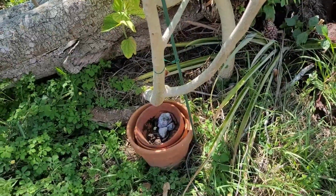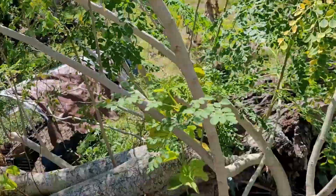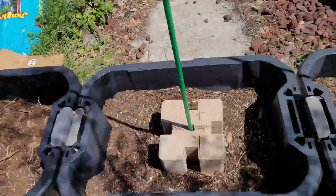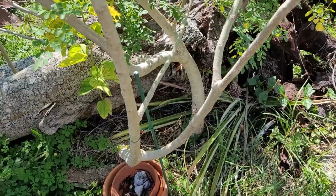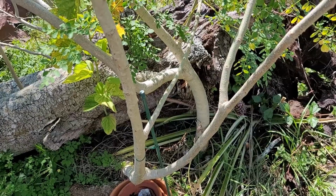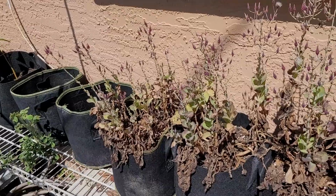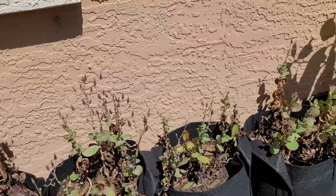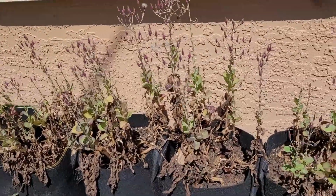This moringa tree was giving me quite a problem because it kept bending down into this area here. So I've been working on trying to prop it up and get it straight again. I'll soon be harvesting these lettuce seeds, and all this will be replaced by a jicama.